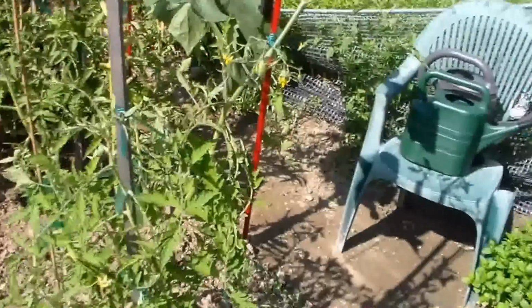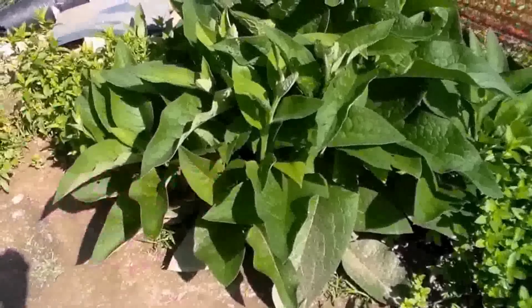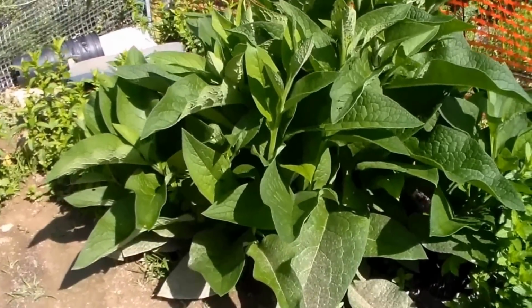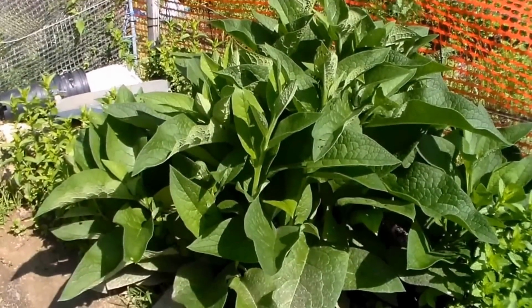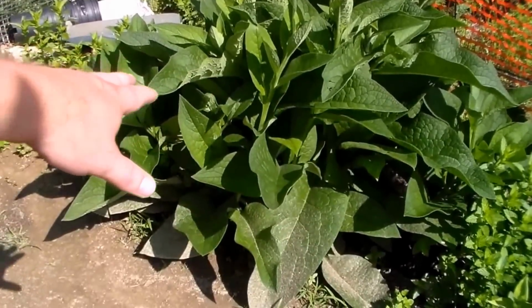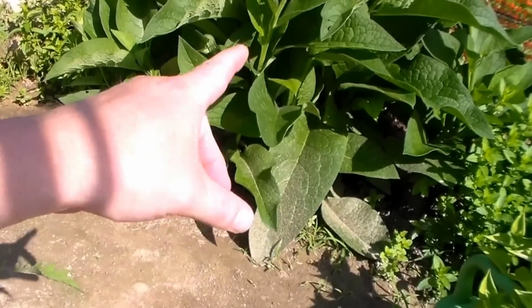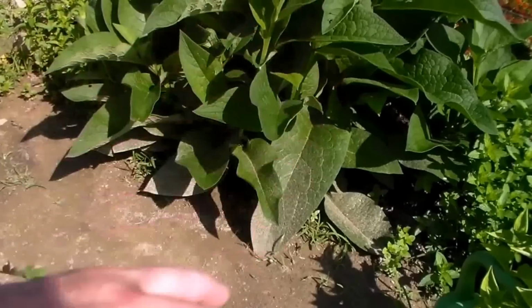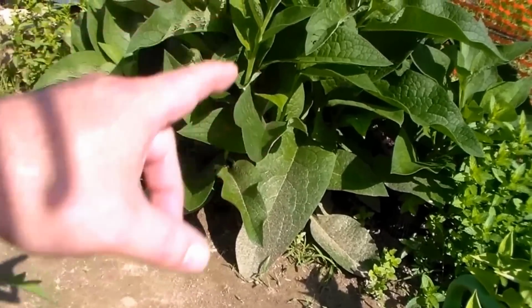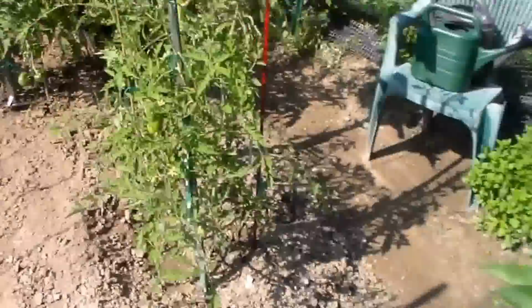So swing around here. This is our comfrey. I've been letting that go. Again, this is a very good, I'll say herb. I'm not sure if it's an herb, but a very good plant to have in your garden. We use this for compost. In the next week or so, I'm going to be cutting this down by at least two-thirds and making a compost tea out of this stuff. Shred the leaves, shred the stems as well, and steep that for a couple weeks in the hot sun, and it makes an excellent compost tea. So that'll be coming up in another video.